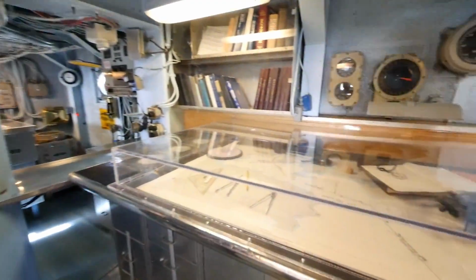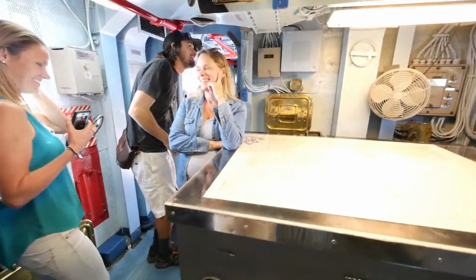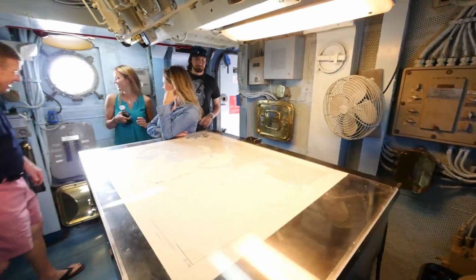So you don't get seasick, right? Sometimes, I don't, depending on the weather. Always get seasick in the right conditions. Yeah. For sure.